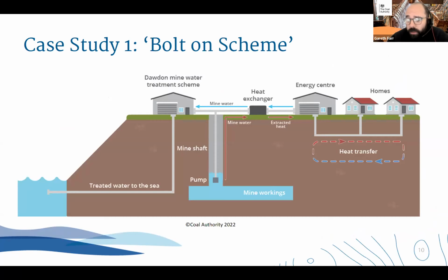So for those of you that have been involved in any sort of mine water treatment works in the past, this is a little infographic of what the Dordon mine water heating scheme looks like in the northeast of England. So there's an existing shaft and the water is pumped out of that, treated, and in this case it's discharged to the sea, which is right next door.